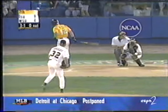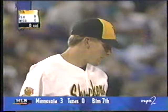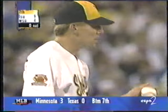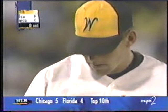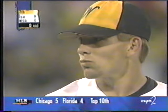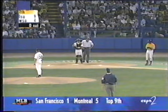Well, I think you're right. He just wants to pitch. And it doesn't look like he has anything special other than a lot of heart and desire. And this brings up Tim Lanier, whose legend grows by the moment.